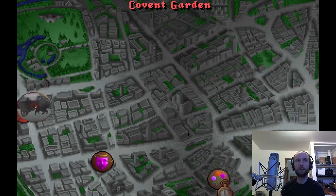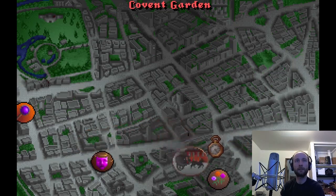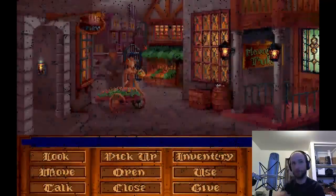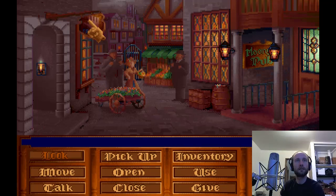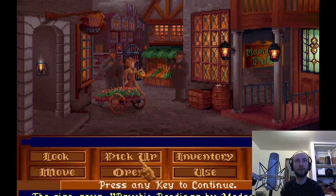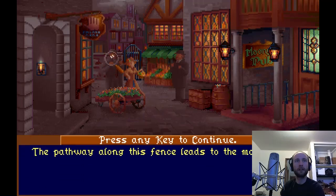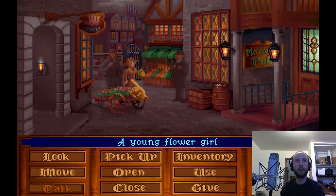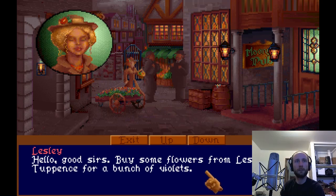There it is. Covent Garden. We'll find out who bought the flower. What have we got here? Swinging sign. Psychic readings by Madame Rosa. Fence. Pathway leads to the main street. A young flower girl, flower cart. Hello, good sirs. Buy some flowers from Leslie. Tuppence for a bunch of violets.